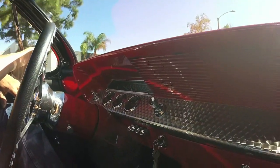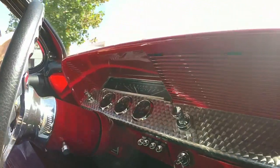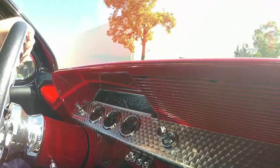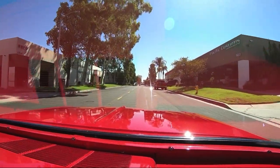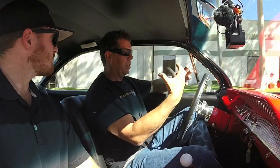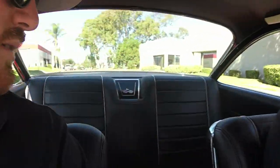Everything works. It's got Vintage Air in it, the updated air conditioning system and heater, and it's just an awesome car. Yeah, exactly. It's like a new classic car. And Dakota Digital gauges. That's awesome. They're not actually digital; they're analog, but digital inside the gauges. So it's all new, updated stuff. It's really awesome.